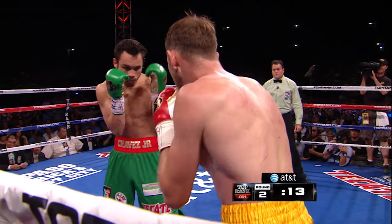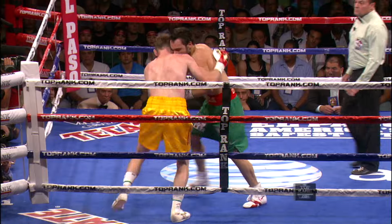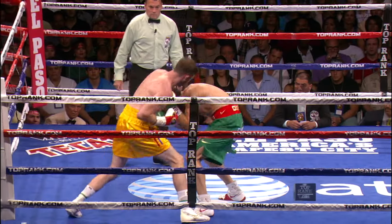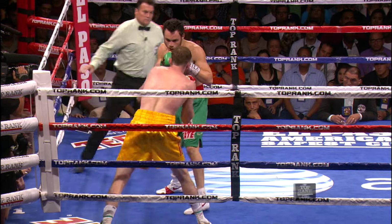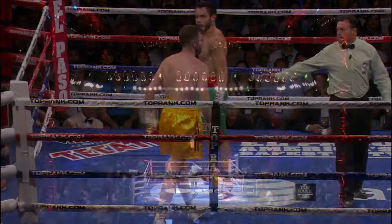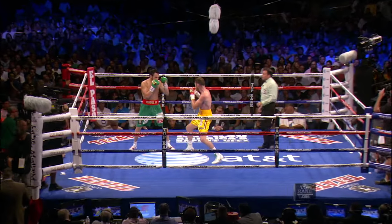Lee has stopped throwing the jab. Final seconds of round number two. A better round for Chavez. I gave the second round to Chavez, so I've got it even. It's an even fight.